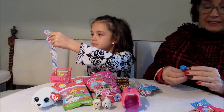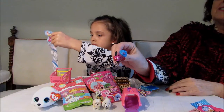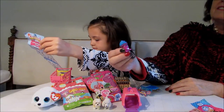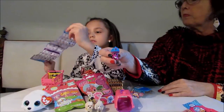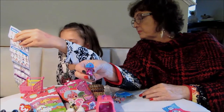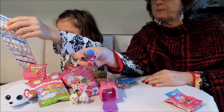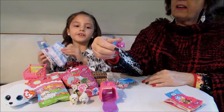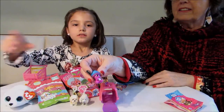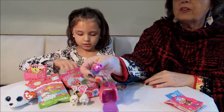Oh, look. Isn't it cute? Look. It is so cute. Isn't that darling? What a cute little hat. I guess you can mix and match the hats if you get a bunch of different ones, and there's bunches and bunches of them. We do not know what his name is. Cute eyes. Look how cute its eyes are. Yeah, that is so darling.